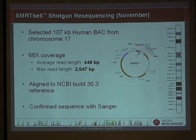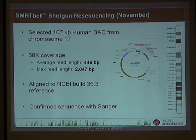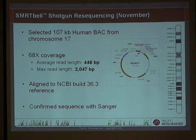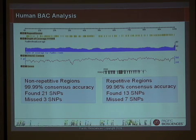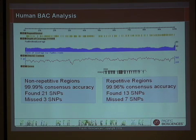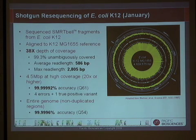We applied this last November to the sequencing of Fusion back. At that time, in our production sequencing, we had an average read length of about 500 bases with a max around 2,000. I'll explain later why that's possible. We aligned it to the NCBI reference, and then because this was a manageable size back, just 107 kb, we sequenced the whole thing using samples that we could compare and see both false positives and false negatives. We found that we, at that time, could achieve about 240. We found 21 SNPs that were validated. We had a false negative rate, mid-3, which is something that we've been hard at work on since then. In the repetitive regions, for I think obvious reasons, performance was somewhat less good, but still found 13 real SNPs and mids of 7.